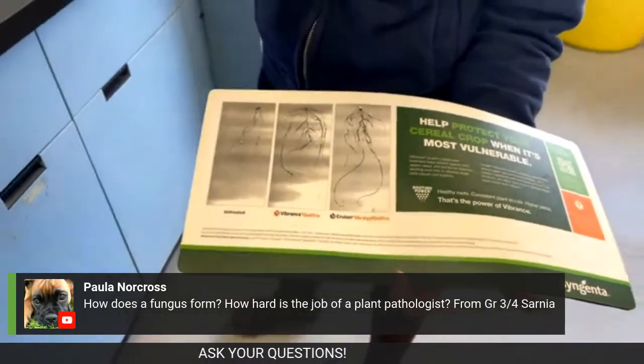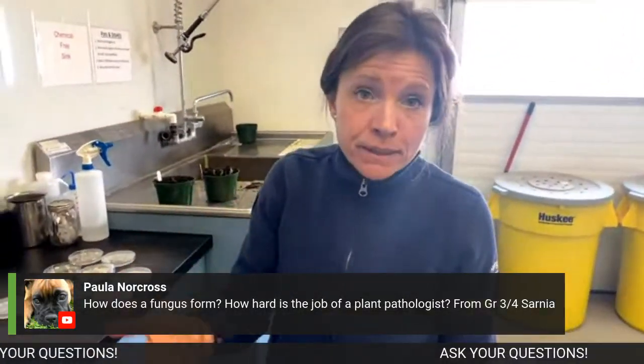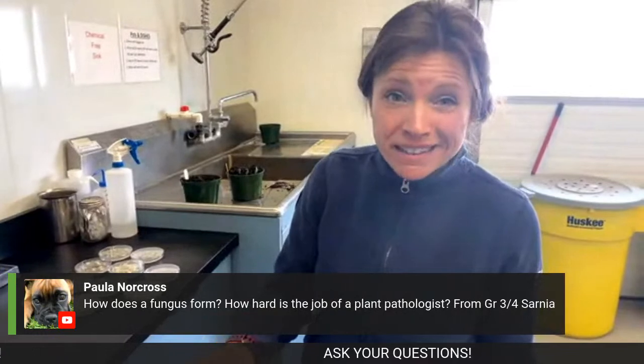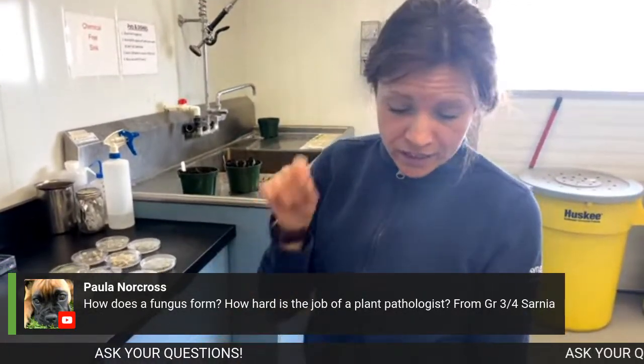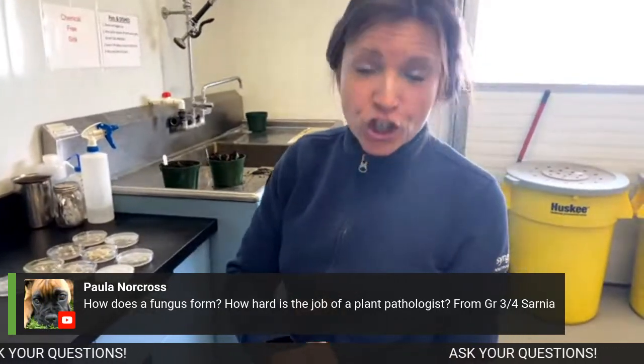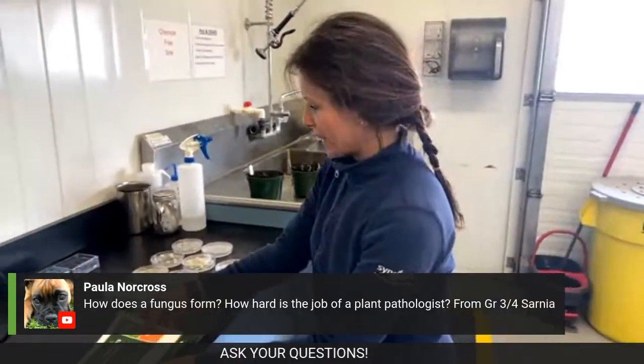And as you can imagine, it's just a very small amount of plant medicine, basically. These chemicals that we're making are plant medicine. They're protecting that plant from all these diseases that are out there. It's a very small amount on the seed, but it makes a huge difference to that plant and to the grower. Got a question coming in, actually.